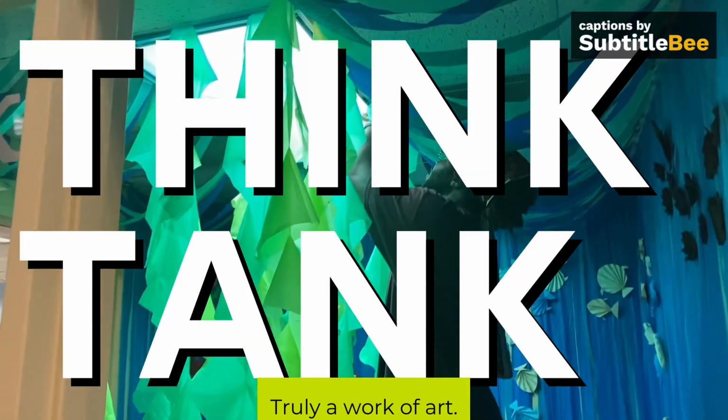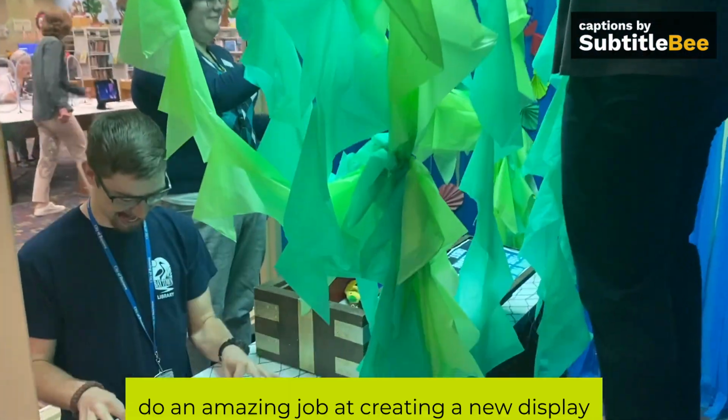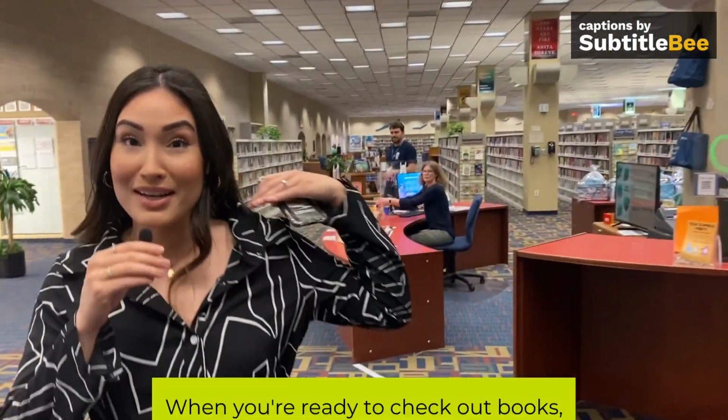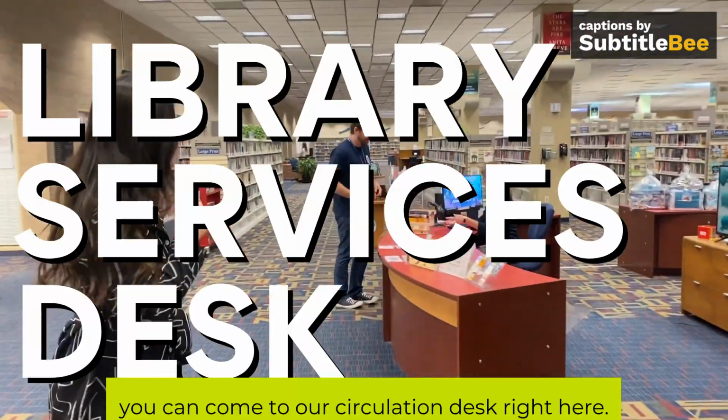Truly a work of art. Our librarians do an amazing job at creating a new display every month. When you're ready to check out books, you can come to our circulation desk right here.